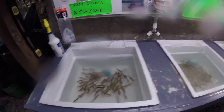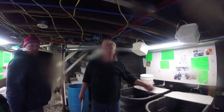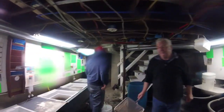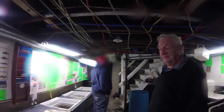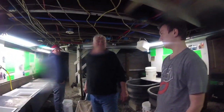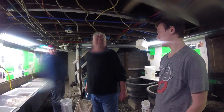And all the tanks over the back. These are all storage tanks over in the back where we bring them in, then we go over them and sort them. We sort them all out and put them up front for the customers. Wow, this is amazing. So how many do you think you got in here swimming around? Right now, believe it or not, probably 25,000, 30,000. I believe it.